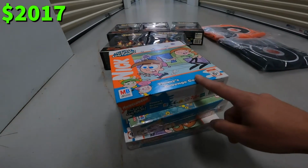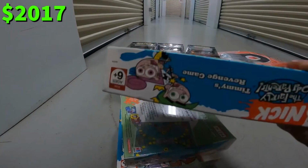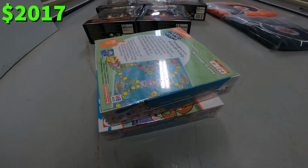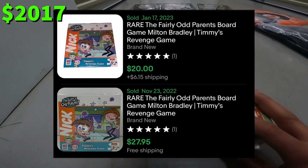And then we picked up 3 of these Timmy Revenge games for $2.50 a piece. I should not have bought this one. I didn't realize this at the time, but it's actually not brand new sealed, so probably gonna return that or just not list it online. I don't know what I'm gonna do with it yet, but I do have these 2 brand new sealed ones. These should go for around $15 and $20 plus shipping.